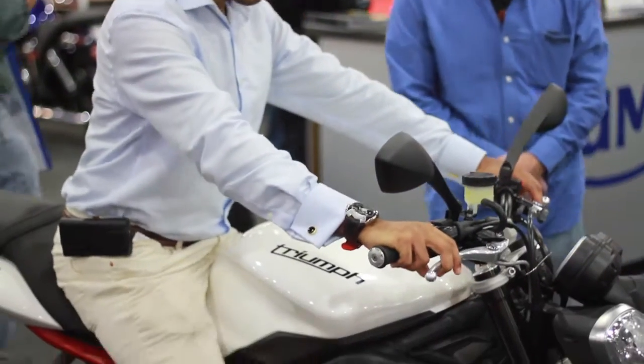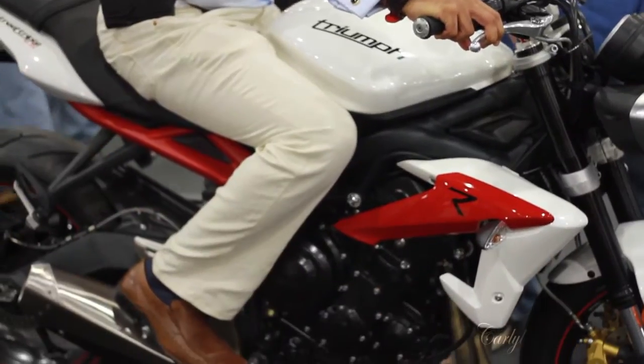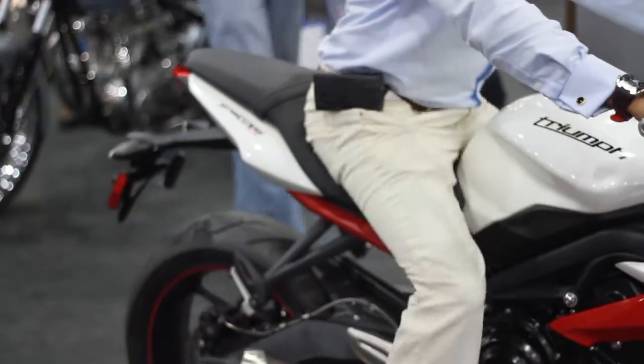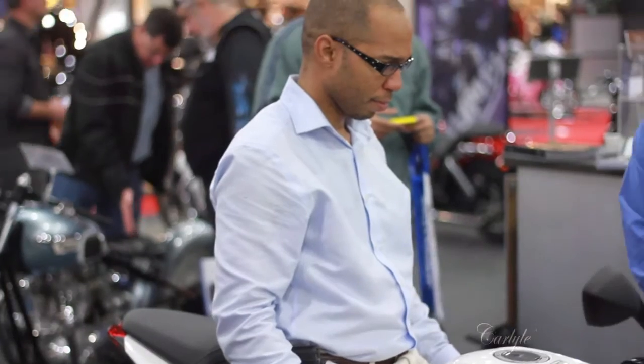Well, we also made a few of the same types of changes to the frame. We narrowed the frame, we made it a little bit lighter, and we actually brought the rider a little bit down closer to the ground to get them more engaged, more comfortable, more confident with the motorcycle. And the ergonomics on this bike definitely exceed that if you're going to be taking it on a longer trip.